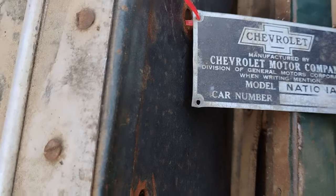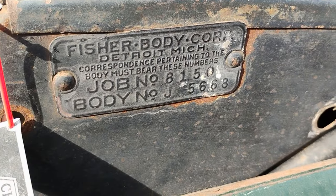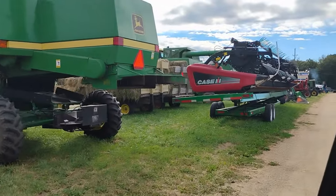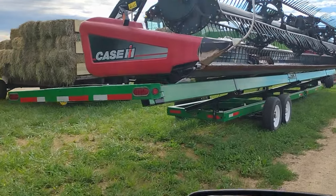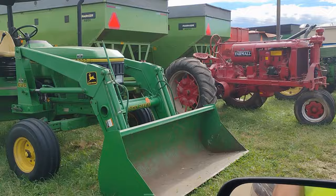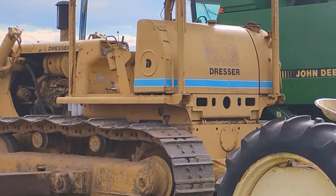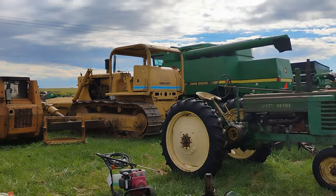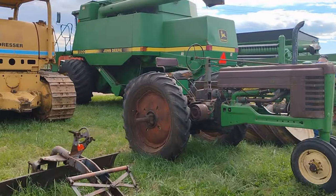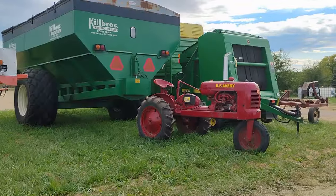Up there, that is a, what the heck is that? Fisher Body Corp right there. Yeah, they got a lot of farm machinery, tractors, you name it, it's here. I like that dozer over there. You could do some damage with that thing. Some old John Deeres. A lot of neat old tractors.